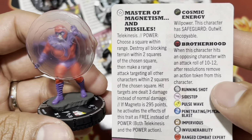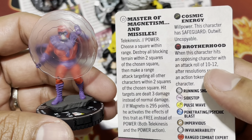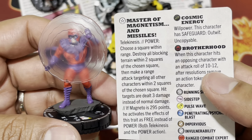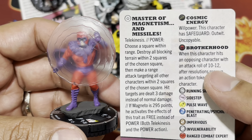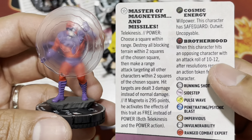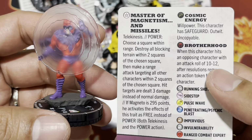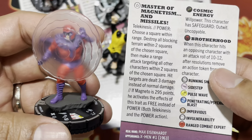Anyway, going back to Magneto, power, choose a square within range, again within 6, and destroy all blocking terrain within 2 squares of the chosen square. Then make a range attack targeting all characters within 2 squares of the chosen square. So it's like an energy explosion, but within 2 squares. Hit targets are dealt 3 damage instead of normal damage. So it's like the Quake of King Kong that destroys blocking, because Quake destroys blocking, but this is a long range Quake in a sense. And then if Magneto is 295 points, he activates the effects of this trait as free instead of power. So both the TK and the power action. Okay. So meaning you can do free TK and free destroy, meaning long range Quake for Magneto.